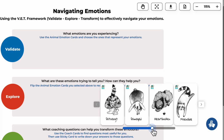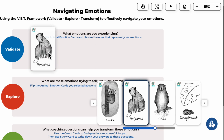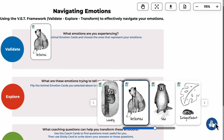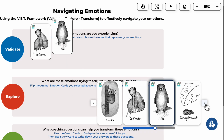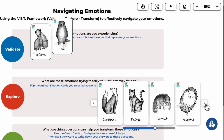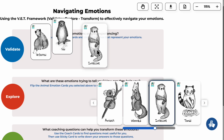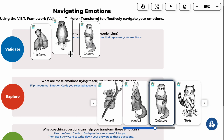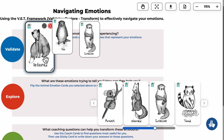You'll see there are a lot of different emotions on the animal emotion cards. When you find a card that matches a feeling that's part of your big complicated feeling, you just drag it on to this validate area. And that's a way of saying, yes, I'm feeling this. I recognize it. And it's here for me. It's here to teach me something. You can also enlarge cards to symbolize that feeling might be bigger or a heavier part of this experience.